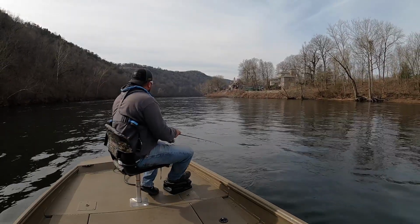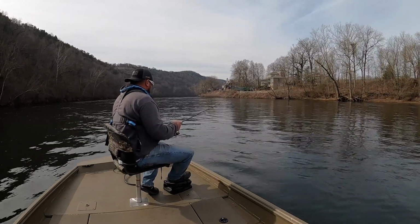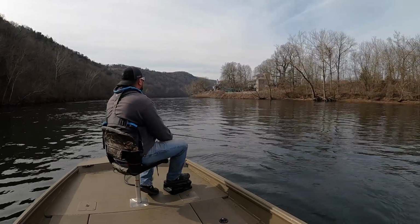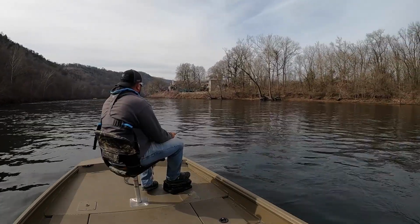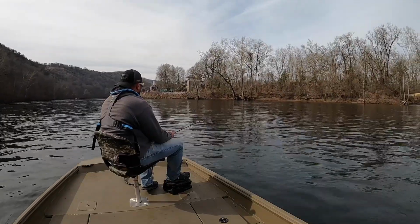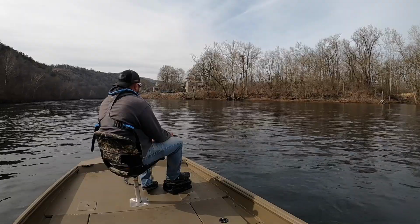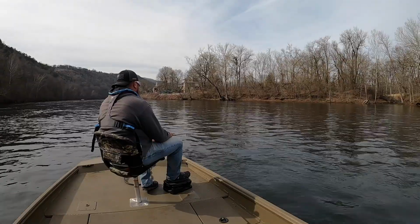Let's go ahead and check for moss. Been a while since that last bite. Sure enough. Here, Captain John Sappington up there coaching his crew.